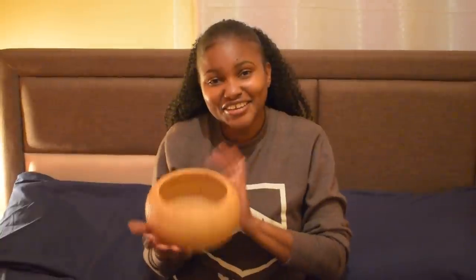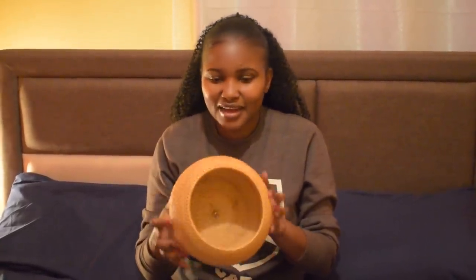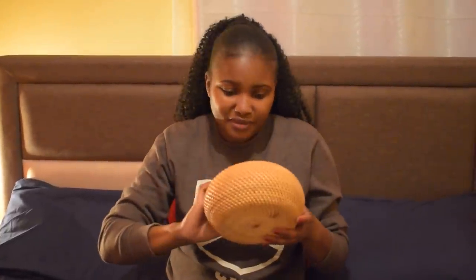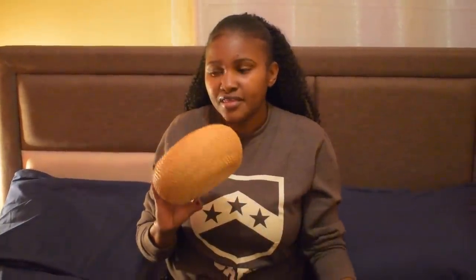The next item has to be this item that I got today, and it's a basket. I loved the shape and the color, and it's in very good condition. So I'm thinking maybe this can be something that I'll put on my vanity and just drop items here so as to organize everything. And this was how much? This was 300 shillings.